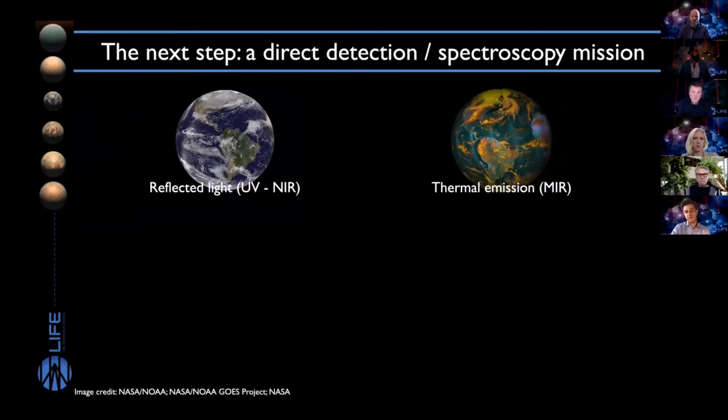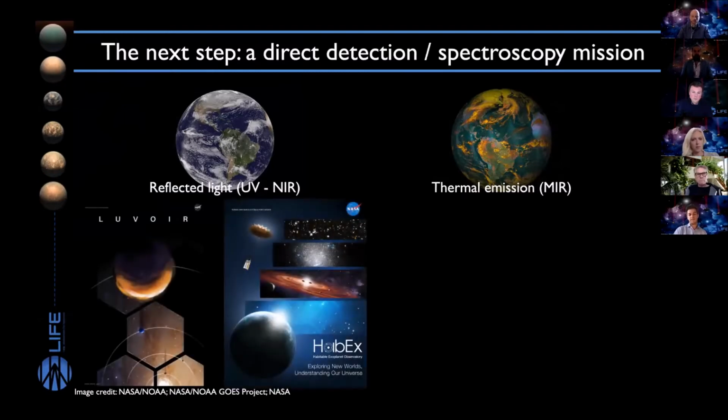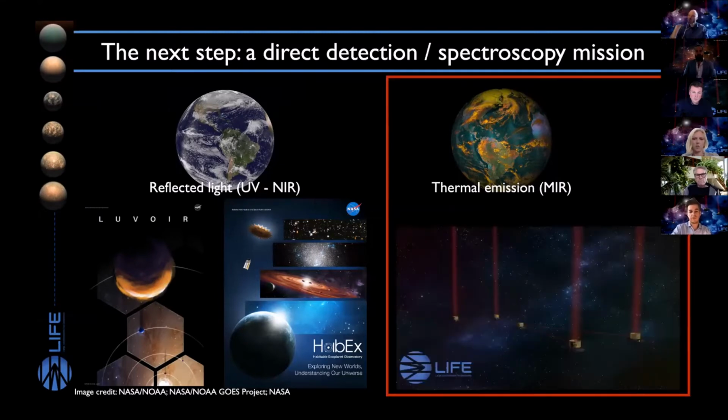You can do this now in two ways, and I already indicated this. You can do this in reflected light, in the UV, optical, and infrared wavelengths, or you could do this in the thermal emission, the mid-infrared, and I already mentioned LUVOIR and HabEx. For the reflected light, very sophisticated concepts and studies have been done on the American side that lead to really, I must say, impressive final reports for these two mission concepts. And the LIFE initiative is sort of on the other side.